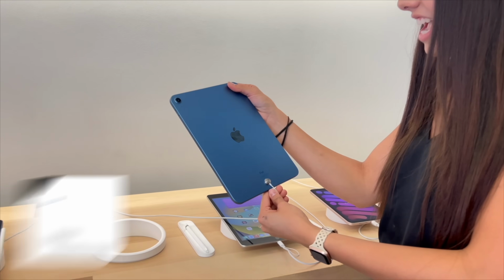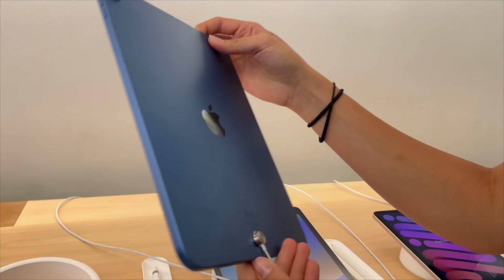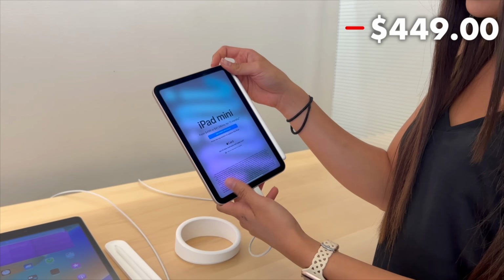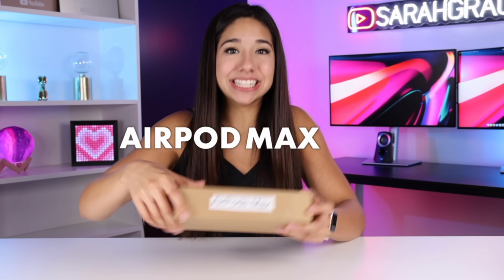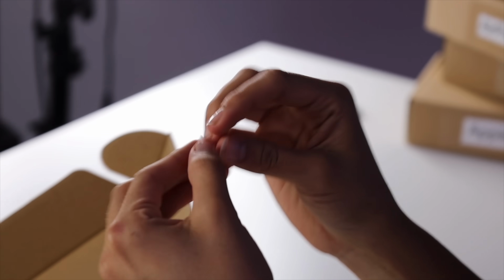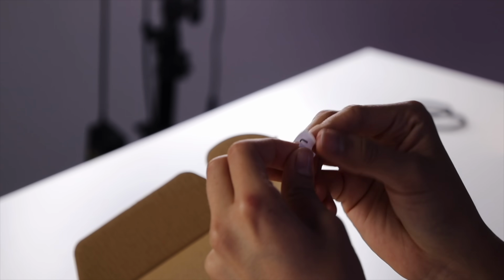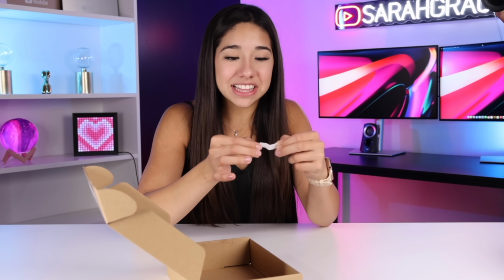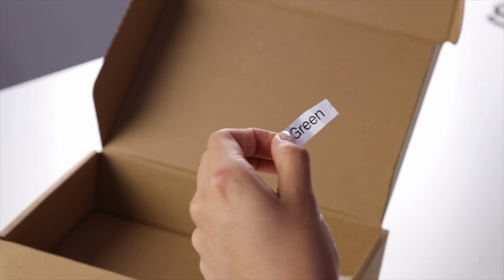Oh, this would actually be the one, right? Oh, this is actually kind of nice. Like, I'm not mad about this. I feel like I would have had a mini. I like the smaller ones. But AirPod Maxes. These come in some crazy colors. I'm so excited to see which one we get. Give me something good. Give me something good. Green. Bro, out of all the different colors that the AirPod Maxes come in, green. Let's go buy some green AirPod Max.